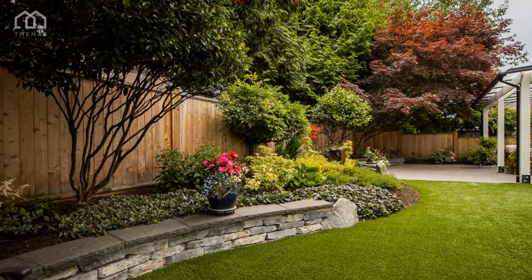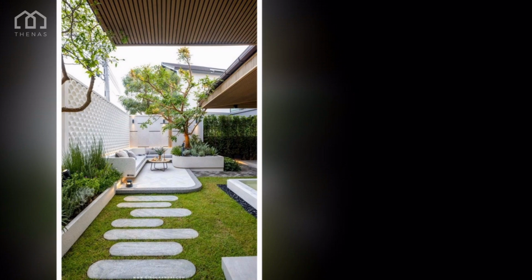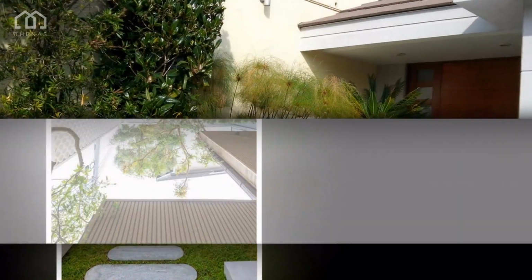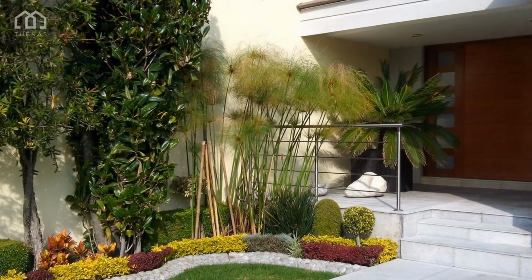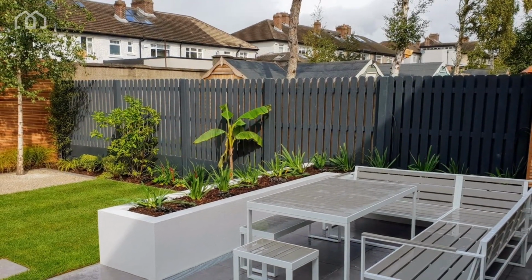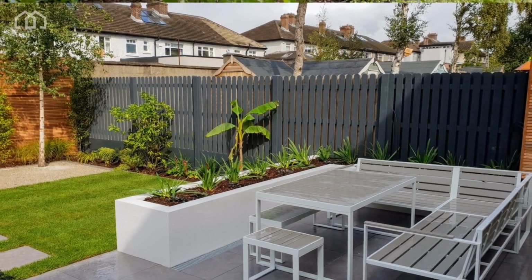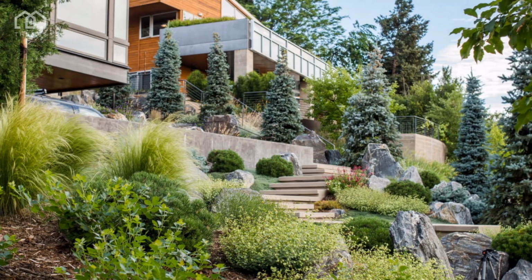In the backyard, explore sleek patios, modern outdoor furniture, and innovative plant arrangements that create a serene oasis for relaxation and entertainment. Low-maintenance greenery, mixed with bold hardscaping elements like concrete, stone, or wood, offers a perfect balance between function and style. You'll also find ideas for adding water features, fire pits, and cozy seating areas to elevate your outdoor experience.